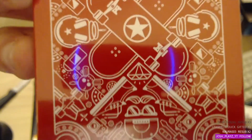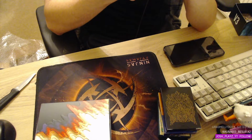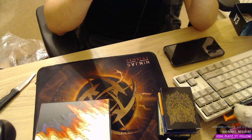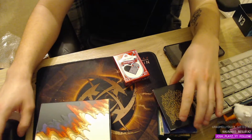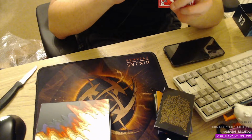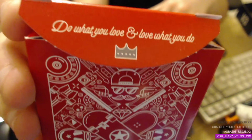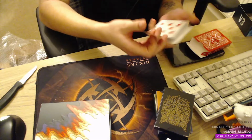$10, sold out on Riffle Shuffle website. Yeah, second edition, red. Produced by Kevin Yu. Designed by Dario. Nerdy. We're still looking at like a tenner online for these. Skater Boy cards. Do what you love and love what you do. There we go, that's a message from the creator to everyone out there. Do what you love and love what you do. Stay in school. Okay, these are odd.